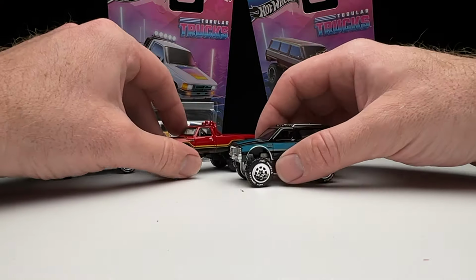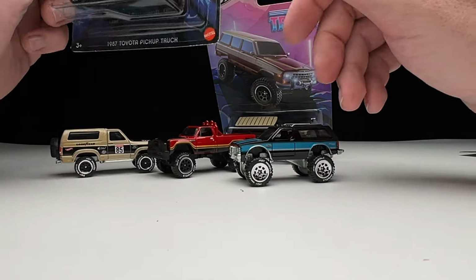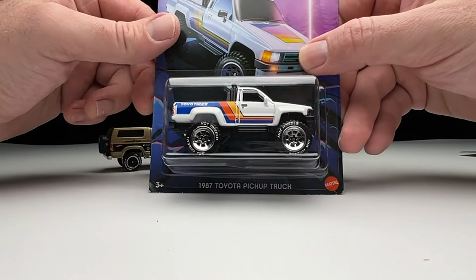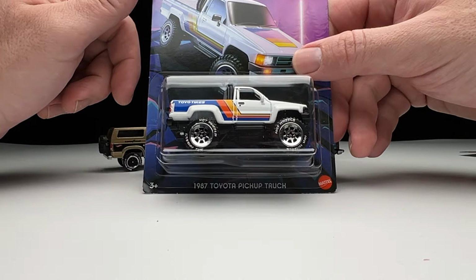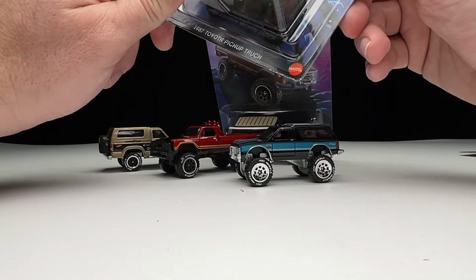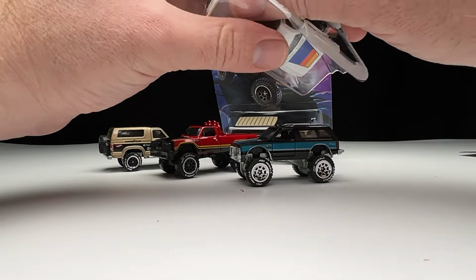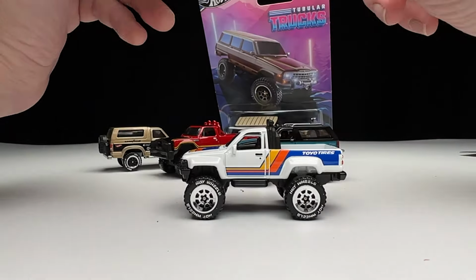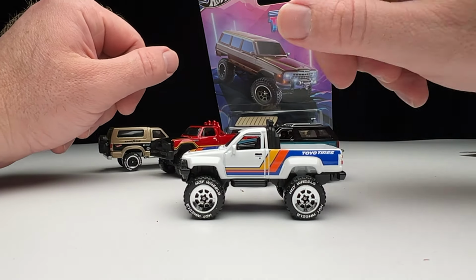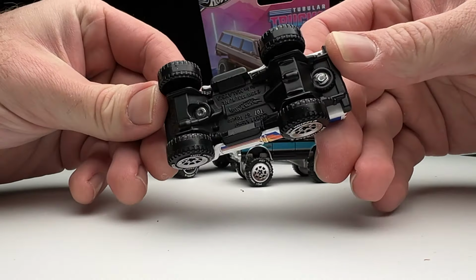I love the paint jobs on these, especially this Toyota, this '87 Toyota pickup. That's cool. This is a favorite, right? This is a casting that's somewhat popular. The 1987 Toyota pickup was in Retro Entertainment back in the day as the Back to the Future truck. And then I think it got re-released again as a Back to the Future truck.